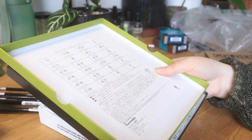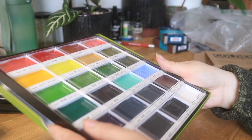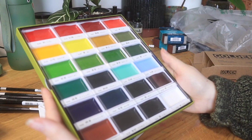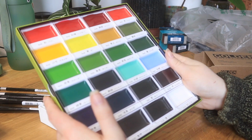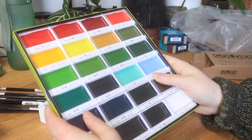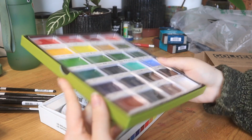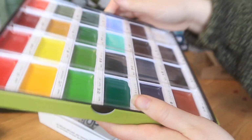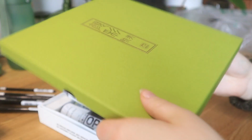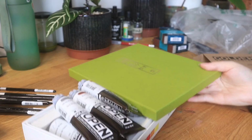This will be so pretty once it's all swatched, and I love how deep these pans are. For the price, if you want something that's halfway between watercolor and gouache, this is a great option. This was pretty affordable too. So anyway, that is all the stuff I got. So that is our little haul.